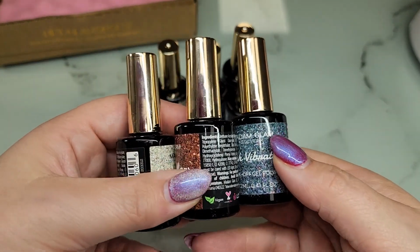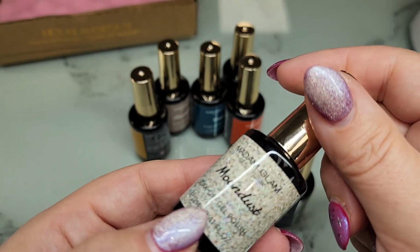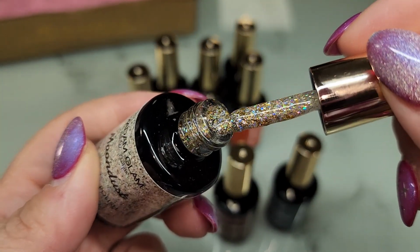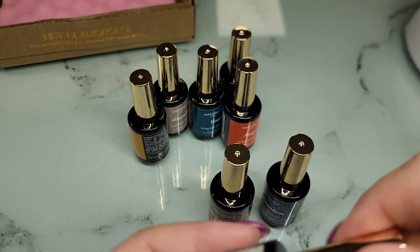Then we have 3 gorgeous glitters. I'm already going to tell you right now, this one's my favorite. So we have Moon Dust. Oh my gosh, would you look at the sparkle in that? So this is very similar to Stardust, if anybody knows that color.